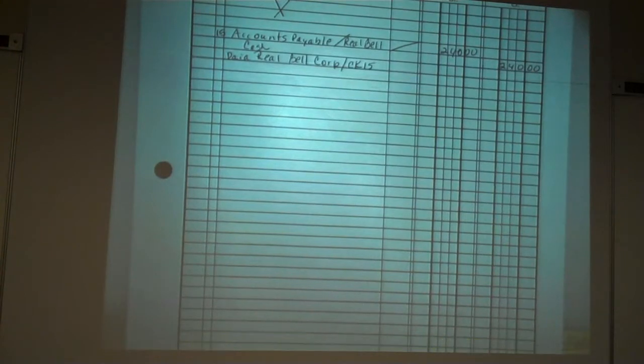Our debit was accounts payable, and I did the diagonal and Real Bell and the diagonal and the post reference. $240, my description was paid Real Bell Corporation, and I did write what check number it was there, check 15. Remember, when we get into the subsidiary ledgers, we'll be looking for that diagonal when we post.